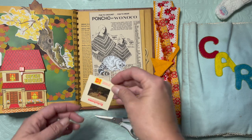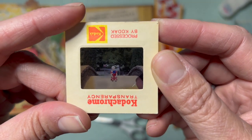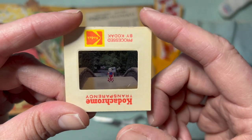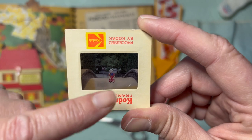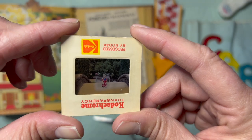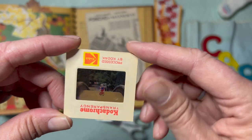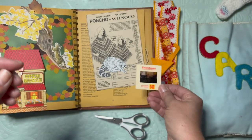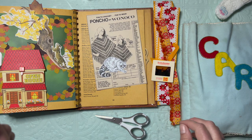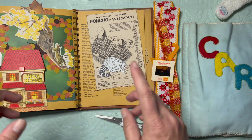And then I have this slide, and it is actually of me, and I only pulled slides to put into my journals with me in them that were not good photos when put on the big screen. So like this one, I probably have my eyes closed or something, but when you're looking at it this tiny, you're not going to notice that. So I love that the Kodak logos match the other items I have from Meg, and I'm going to stick them down on the page and tell you a little bit about some of my favorite homemade gifts.